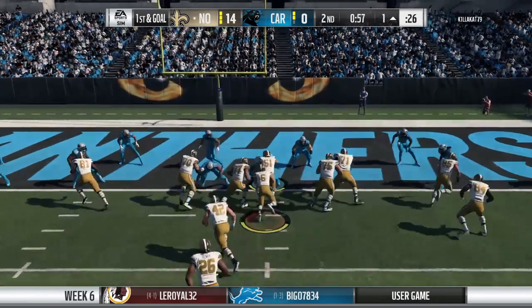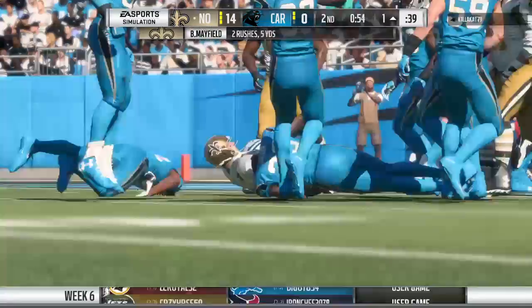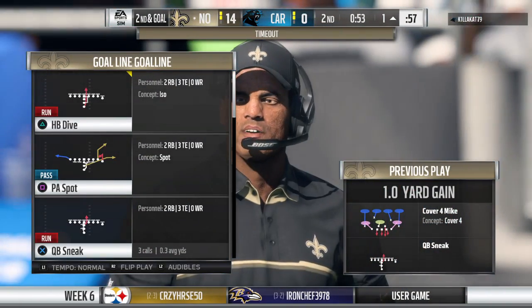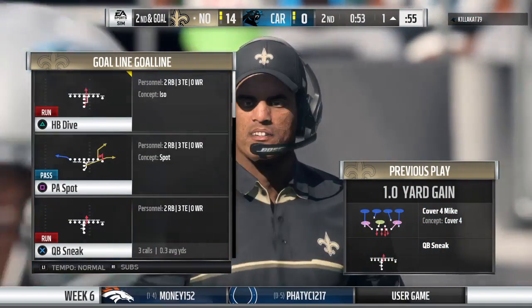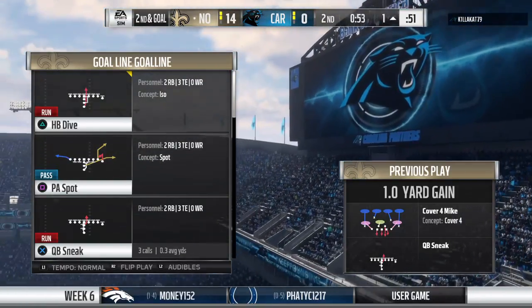They come out with 1 back and 3 tight ends. And they will stop him after a fairly minimal pickup. Now before this 2nd down play, we'll get whistles and a timeout as they get the stoppage with a little over 50 seconds to go in the first half.